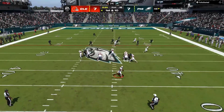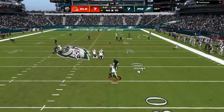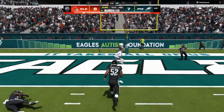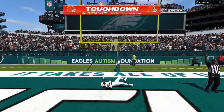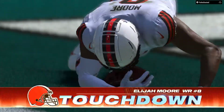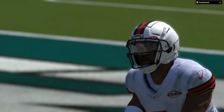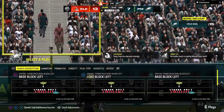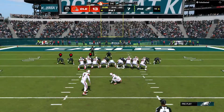Now it's Watson, the bootleg. He's going to look deep for more. This is caught inside the 15. And all the way in. Touchdown, Cleveland. Elijah Moore, 52 yards. And the Browns have taken the lead.